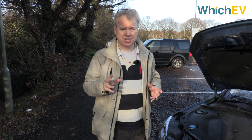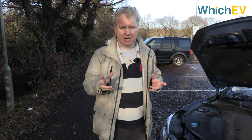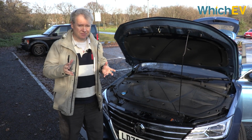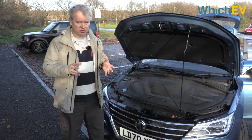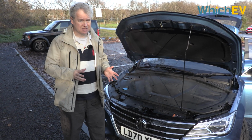The biggest downside with the MG5 EV was the range. Some people could manage to get maybe 180 miles out of it, but most people couldn't. That made the MG5 EV more of a city car. Now the good news with the MG5 EV is that it now has a 214 mile WLTP range, which is much more viable if you want to go from city to city.